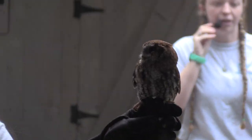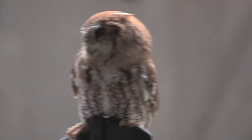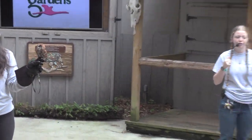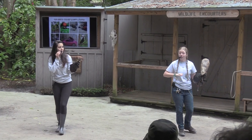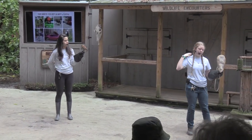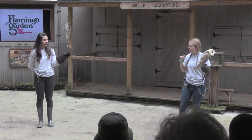And also because of that elongated shape of their eyes, they can't actually rotate their eyes in their sockets. They're fixed in place. So they do have to rotate their heads 270 degrees in one direction to be able to compensate for that. They have 14 vertebrae in their necks to help them to do that. In comparison, we humans have 7 vertebrae in our necks. So these guys are really cool and special.